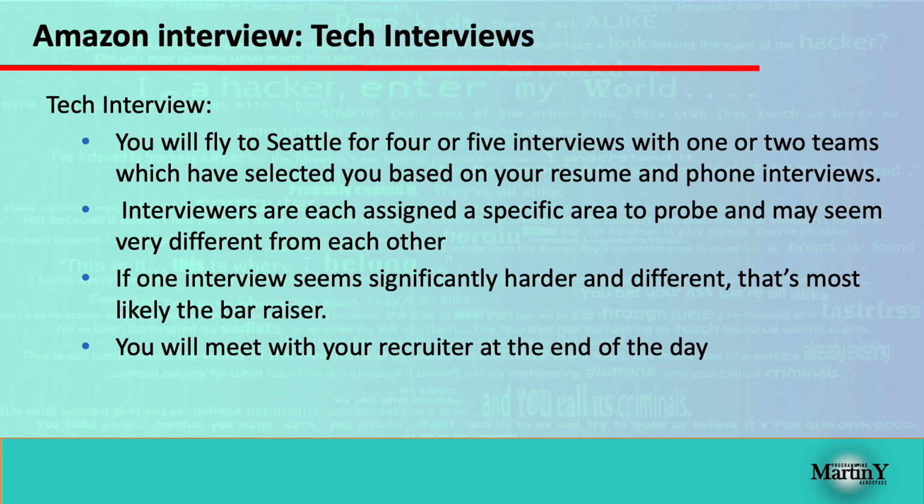Then at the end of the day, you're actually going to meet your recruiter, and once the interviewers enter their feedback, they will meet together again and discuss whether they want to hire you or not. So here you should also expect that they contact you within a week and give a final decision, whether it is positive or negative.